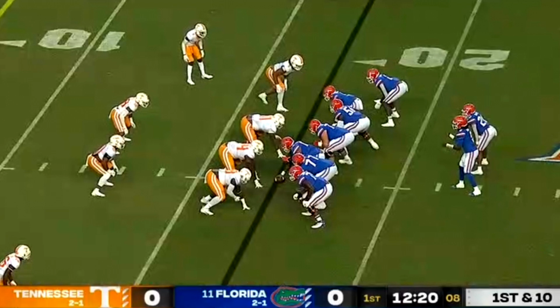0-0 still, first drive. This is where Emory struggles, is actually being a true passing quarterback. Of course, Dan Mullen on 1st and 10 likes to throw the ball aggressively on these downs. It tends to be a safe down, minimize the damage. If you don't like what you see, you can run. And Florida's got a nice play on here. In fact, they have a touchdown here to Zipper on a corner route.